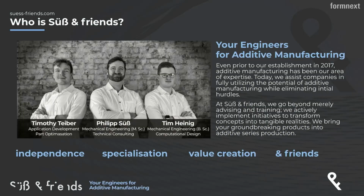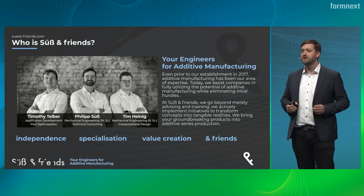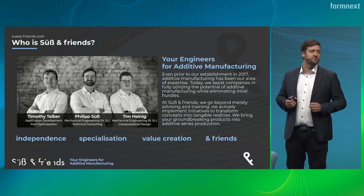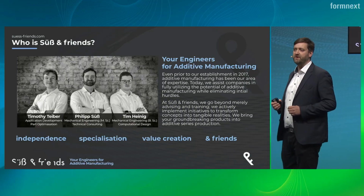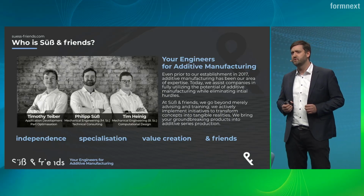However, after a few years, I noticed it is always difficult. Matching the technology to the right job seems to be quite a challenge. And that not only for the big companies, even more for the small ones. That is why I founded Süß & Friends, together with two colleagues, Tim and Timothy, in 2017. We are a small team of additive manufacturing engineers. And what we do is pretty simple.